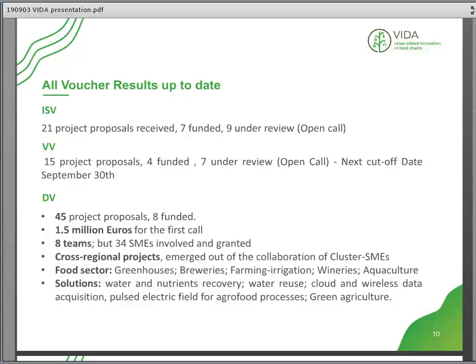So we received in the first call 45 project proposals, and 8 were funded. But with these 8 projects, we already reached the limit for the first call, which was 1.5 million euros. So we have 8 teams, and within these 8 teams, we have 34 SMEs involved and granted. We have cross-regional projects that emerged out of the collaboration of the clusters involved in VIDA.